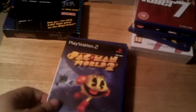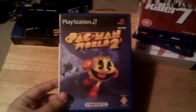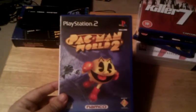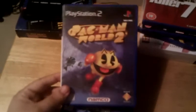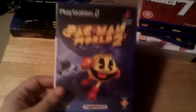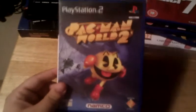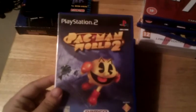Next game I've got here is Pacman World 2. I have the first Pacman World on the PS1, and I have the third one on the PSP, so I figured I'd get the second one as well. This is a nice little 3D platformer. Nothing really amazing about it, but it's definitely a lot of fun, and if you are picking up for the PS2, definitely give this one a look. It's a nice well-made 3D platform game. Oh, and this was about £5 something on eBay.